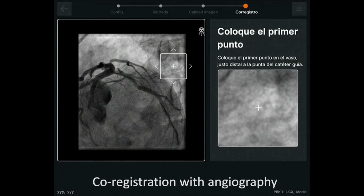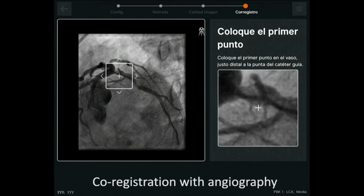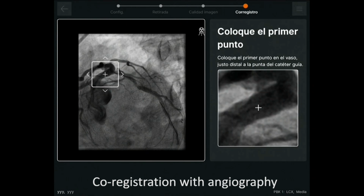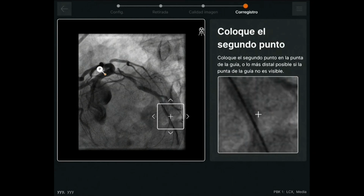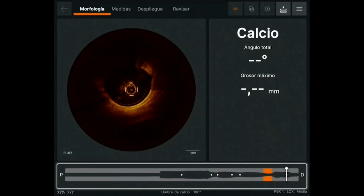Next step is the co-registration. One proximal point that is going to be in the guiding catheter, and then another point distal. The interesting part of ULTREON is that it implements this MLD Max protocol or workflow.